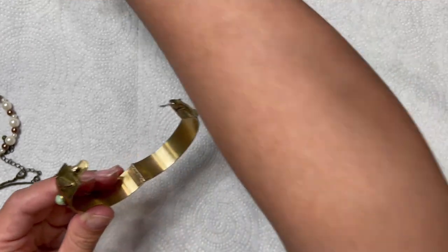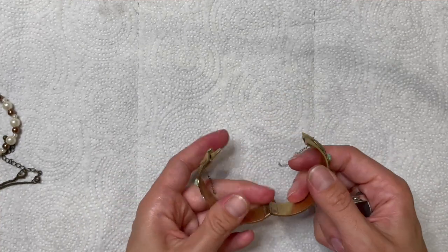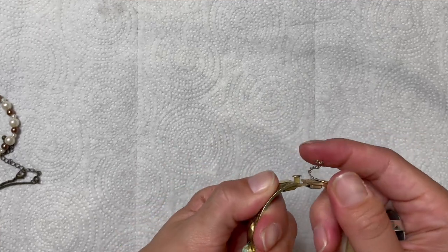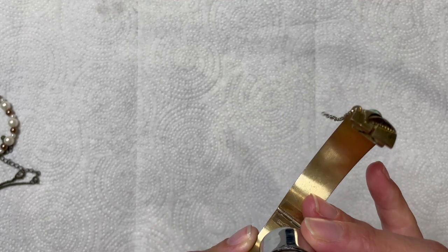All right, we got some writing here. This is a cute bangle. It looks like it's a catch chain, but it looks like it's broken. So I'm sure I could fix that fairly easily. Just something's going on with the, okay. So still a little snug there on that closure.